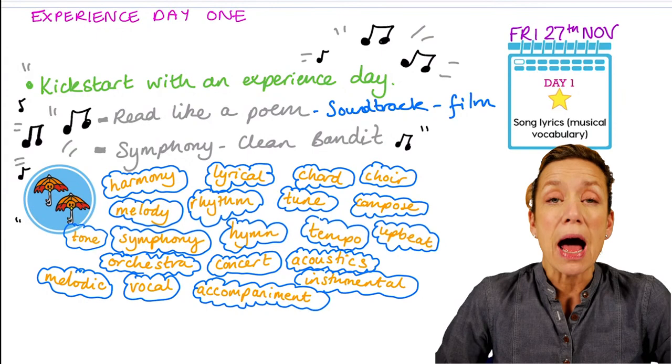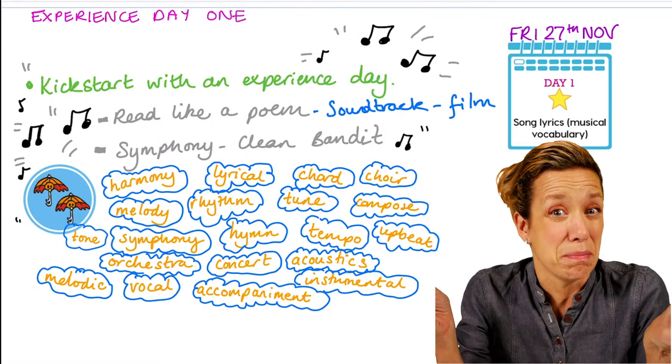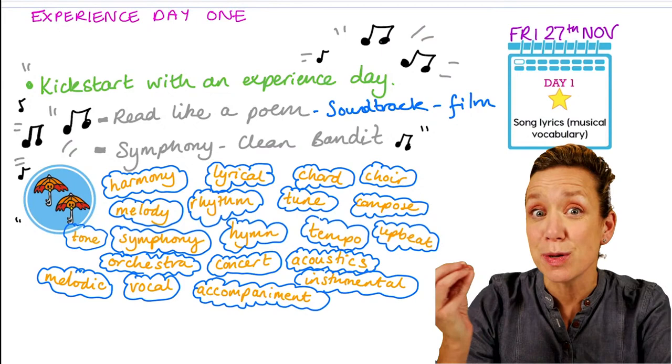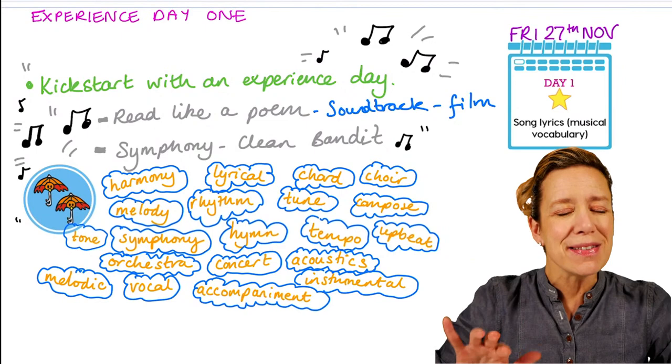And we're using that song, not because I love Clean Bandit. You know, I don't mind Clean Bandit. But we're using that song because it's the soundtrack to Christmas Star. So it's that first introduction. Why has the filmmaker chosen that? And what we're going to do is leech from the song lyrics a whole bank, and there will be examples in there of musical themed language.